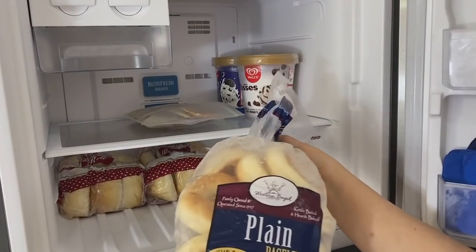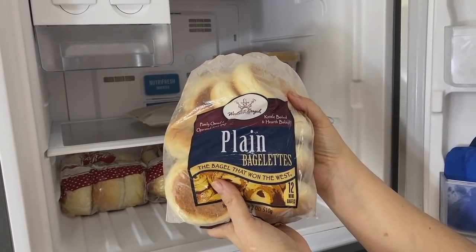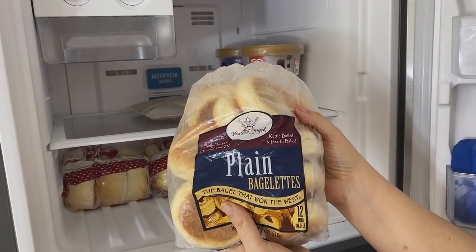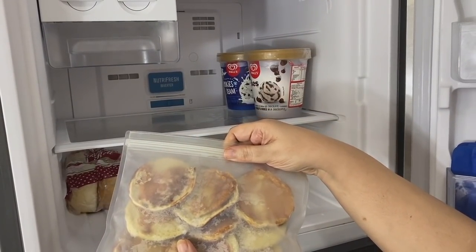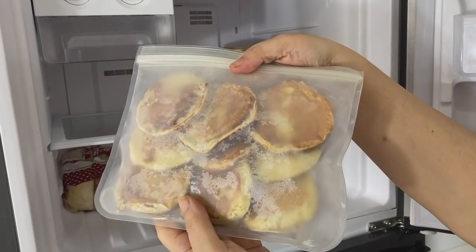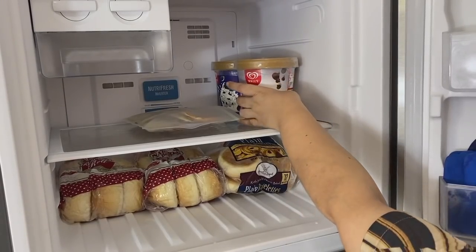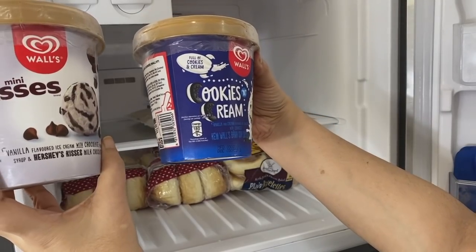Now right here, I have a few things. The first are a bag of these frozen bagelettes, which are perfect for a breakfast sandwich or a snack because they're not as heavy as a full-size bagel. Then we have our homemade protein pancakes, which I like to cook in batches and freeze. And lastly, for those cheat days for a little more indulgence, we have a couple of tubs of yummy ice cream.